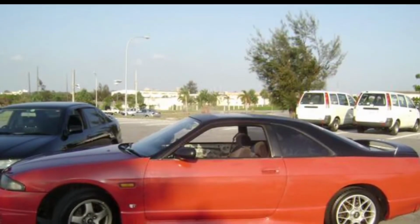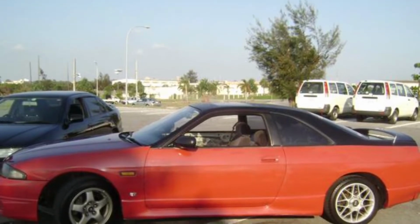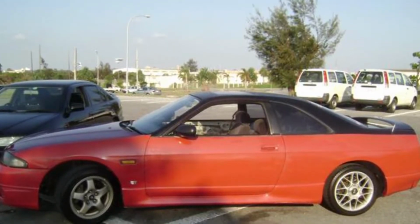So, two of the most memorable cars I had. I wish I could still find some video clips of them. If I do, maybe I'll put them in another video. Anyway, I lived in Japan for 3 years, from 2007 to 2010. And while I was there, of course, anything every American wants to do when he gets to Japan, he wants to get a Skyline. I bought this Skyline when I first got to Japan.